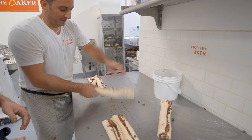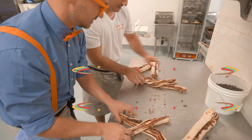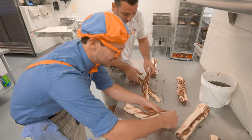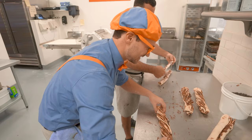Okay. Open them. Make an X. Okay. And make an X. Then you do a little twirly. Whoa. This is so fun. It's pretty messy. But good messy. Sweet. Messy. Yum. Does that look tasty? Go. Woo!